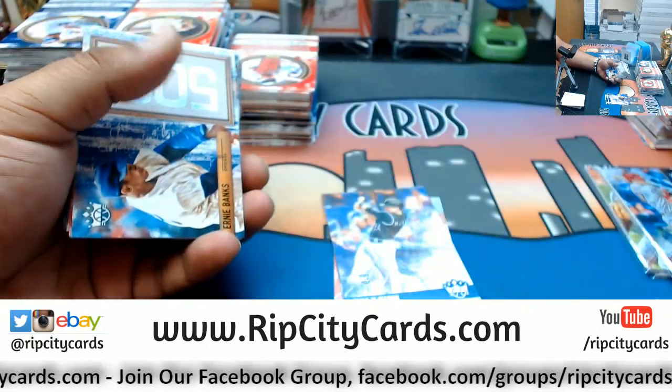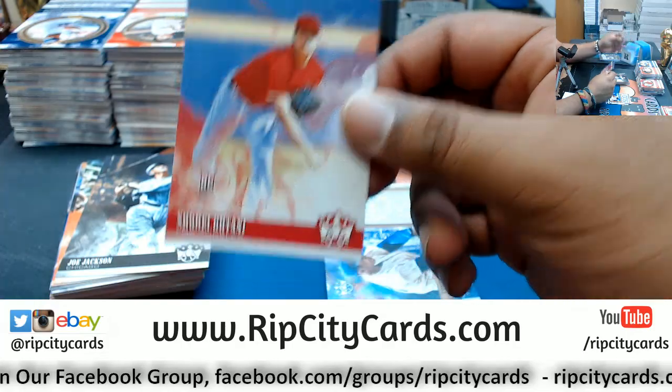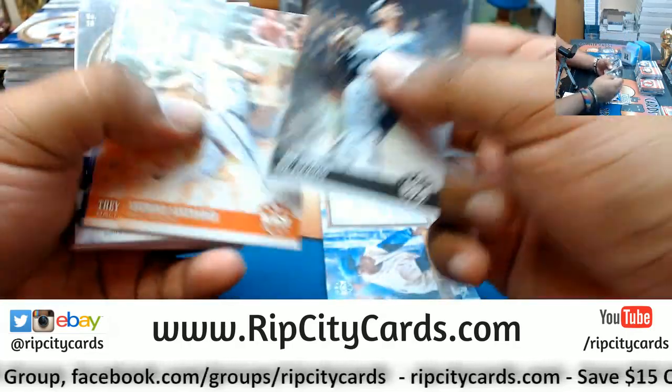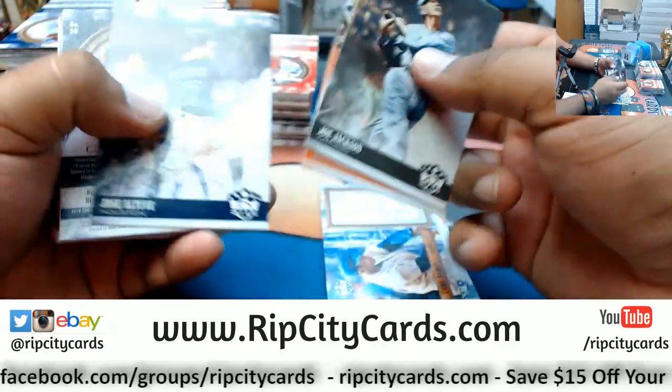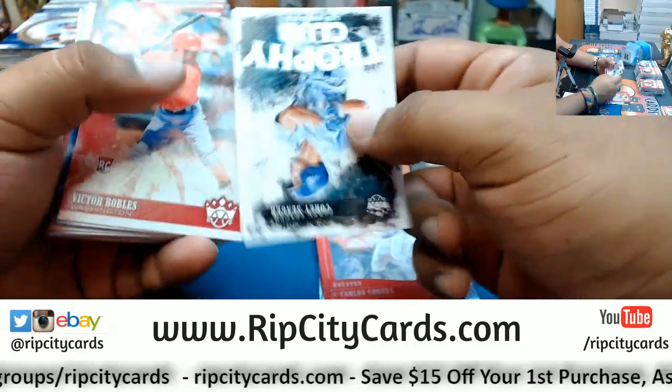Harry Hooper variation for the Red Sox. And Ohtani for the Angels. Carlos Correa, Red Frame, Astros.